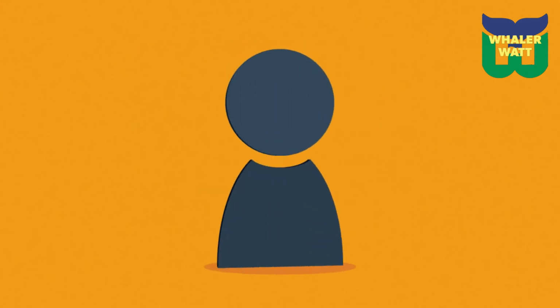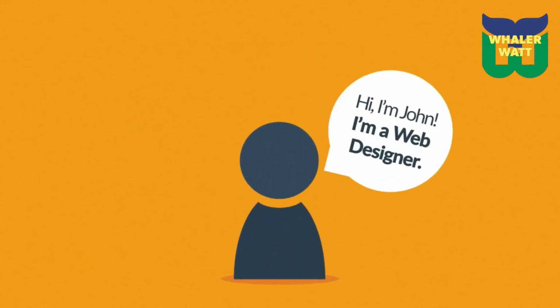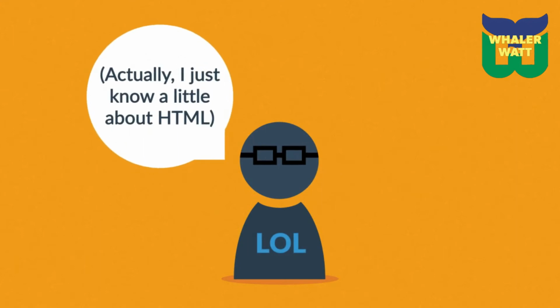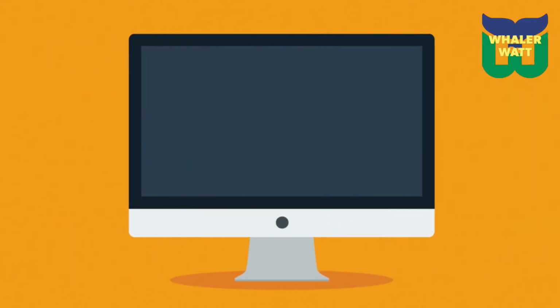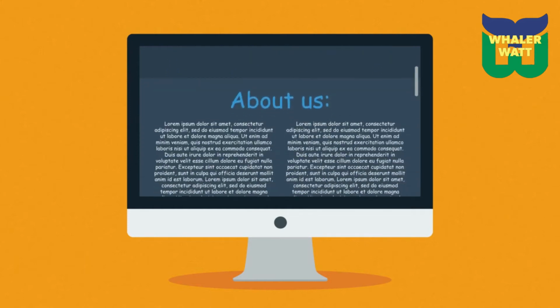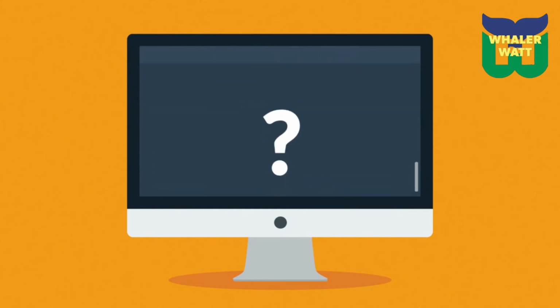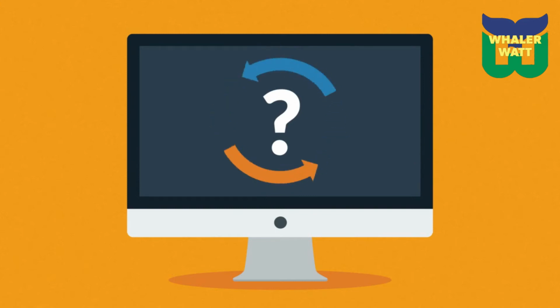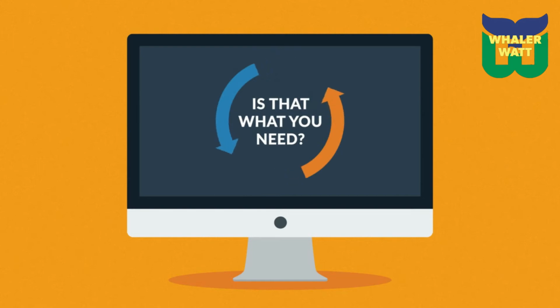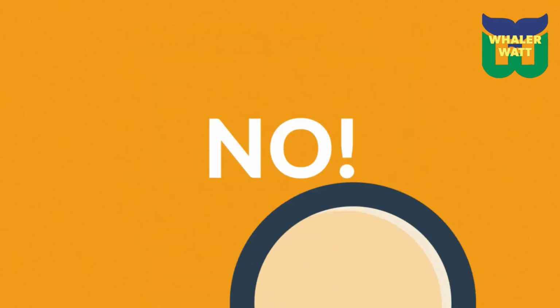Many people in the industry call themselves web designers, but they're really just a bunch of geeks with some basic coding knowledge. Of course, without much planning, they will pretty quickly create a website for you, with lots of information, photos, contacts. But the question is, is that the way to turn the visitors into your customers? Is that what you need? And the answer is simple. No. What you have to do is look for someone serious about web design.